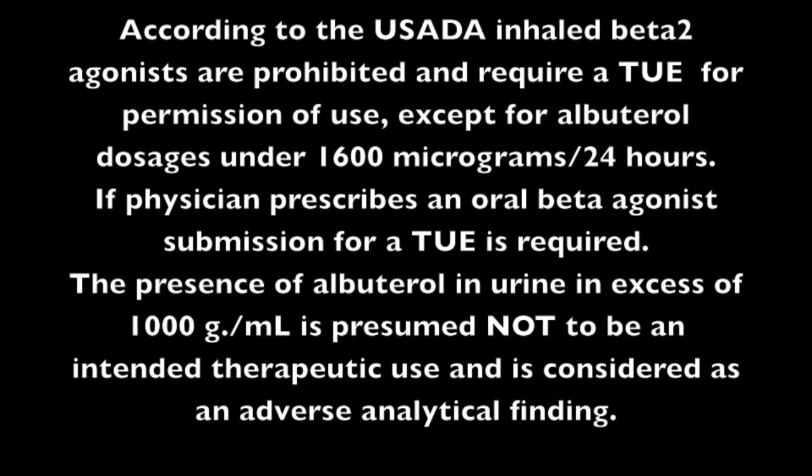According to USADA, inhaled beta-2 agonists are prohibited and require a therapeutic use exemption, or TUE, except albuterol dosages under 16 micrograms per 24 hours. The dosage of albuterol that may be used in sport without a TUE may translate into a wide range of puffs. If you need to take more than the non-prohibited dosage, you must apply for a TUE. Use of oral beta-2 agonists is prohibited even if you have a TUE for the same inhaled beta-2 agonist. But if your doctor prescribes an oral beta-2 agonist, it is required to submit a TUE.